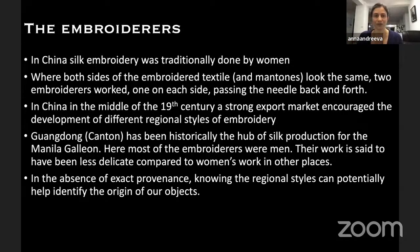So I found a few interesting things about the embroideries that I wanted to share. They're somewhat random, but they all relate to the mantón. So in China, silk embroidery was traditionally done by women, where both sides of the embroidered textile look like the face, or we call them double-sided. Two embroiderers would have been working, one on each side, passing the needle back and forth.